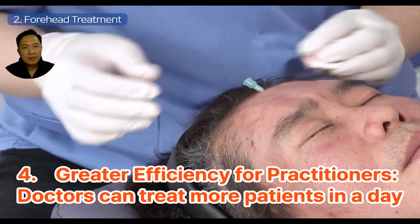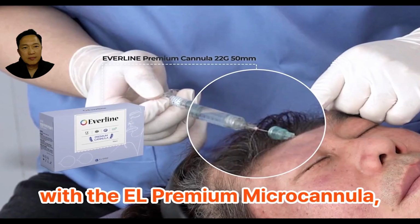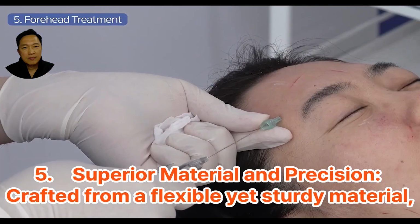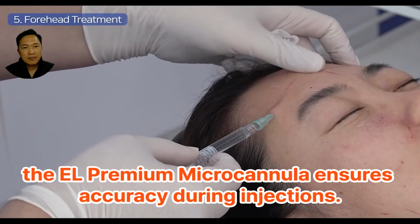4. Greater efficiency for practitioners. Doctors can treat more patients in a day with the Premium Microcannula, thanks to reduced entry point preparation time. 5. Superior material and precision, crafted from a flexible yet sturdy material. The Premium Microcannula ensures accuracy during injections.